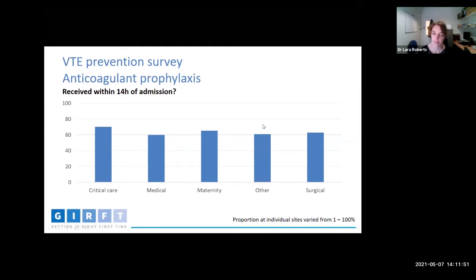We're also interested in the delivery of prophylaxis, and again, in the latest NICE guidance, they recommended that the first dose should be given within 14 hours of admission. So this was sort of 6 months after that was published, and we weren't generally as good at doing that. So overall, it was about 60% of patients receiving first dose of prophylaxis within 14 hours, again with very wide variation between sites, so ranging from 1 up to 100%.